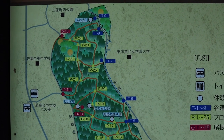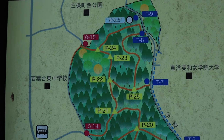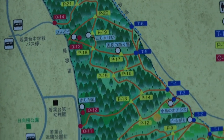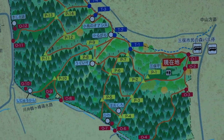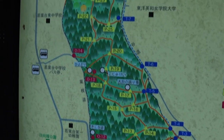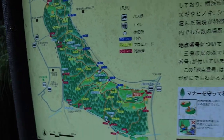We're at 三保市民の森, which is a huge park. I think this area is in Yokohama. So there's all these trails that I'd like to try out, at least a few, and maybe while I'm here, I can catch some nice photos of the sunset.